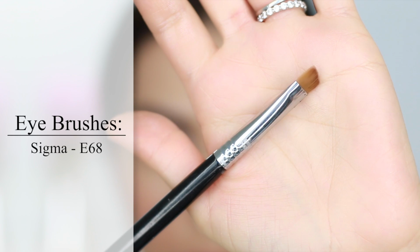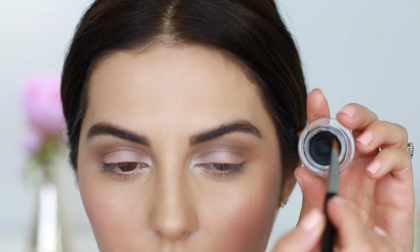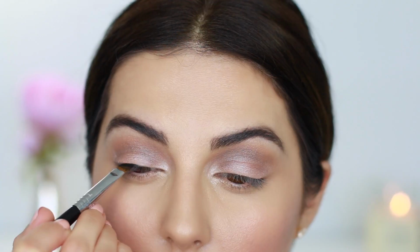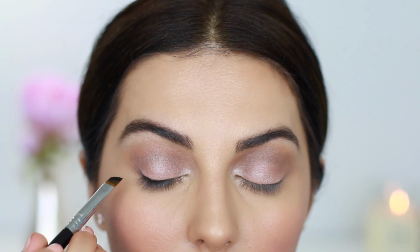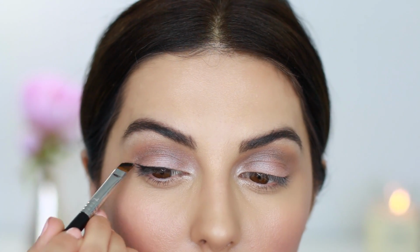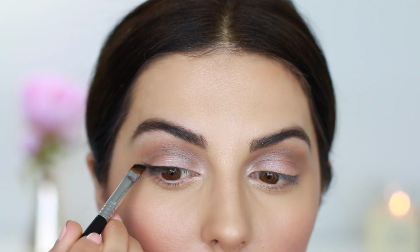Alright, so my favorite eyeliner brush is a really big angled brush, and this is the Sigma E68 brush. I absolutely love this because it's really nice and big, so it kind of makes it easier to apply a cat eye with. I used to like the MAC angled brush. I've stopped using that because it's a little too small and too thin for my taste. I like my cat eye to be thin, but not like too thin, if you know what I mean.